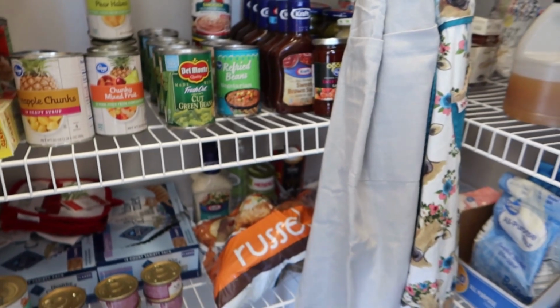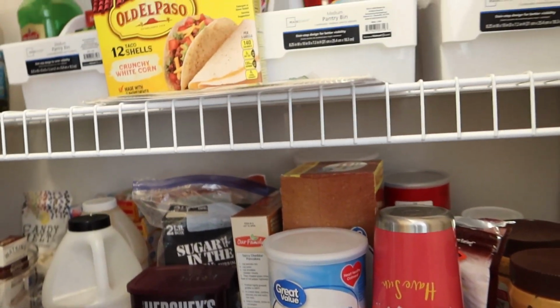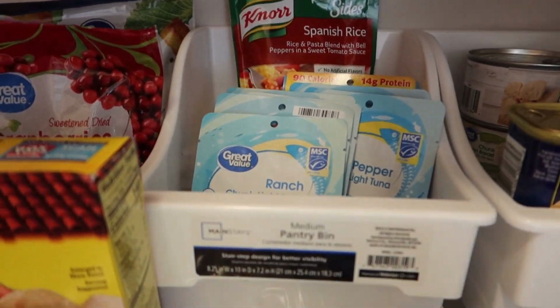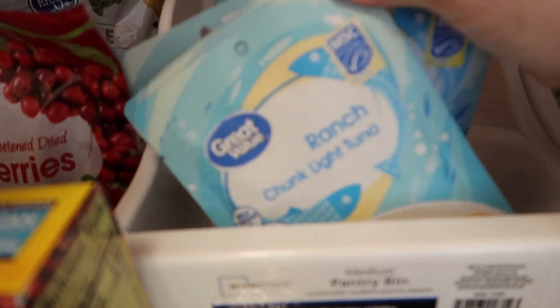But yeah, eventually I'd like to put different shelves, like wooden shelves in here. I mean, these wire ones are nice and they will do us fine until we can get to this project, but it's not as sturdy. The shelves do bend a little bit.